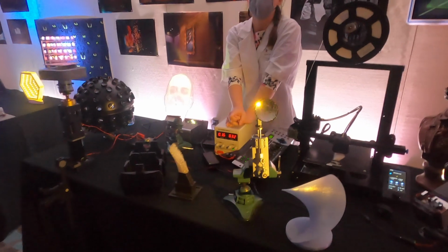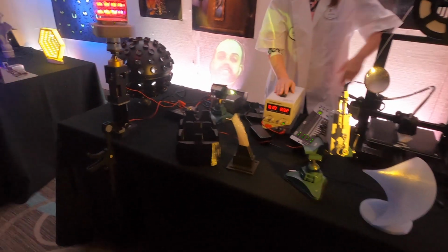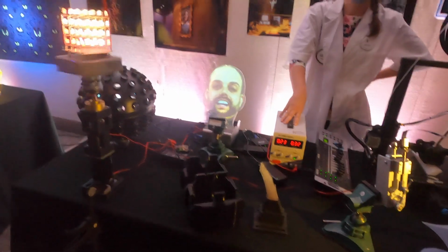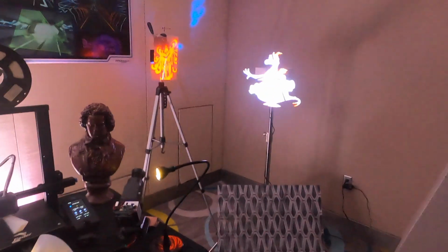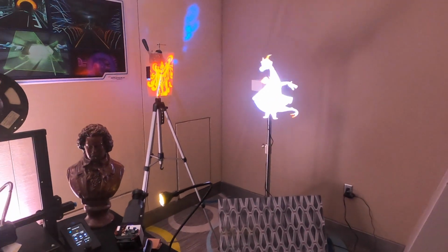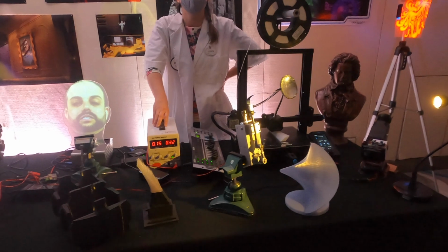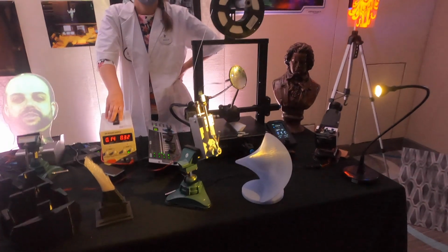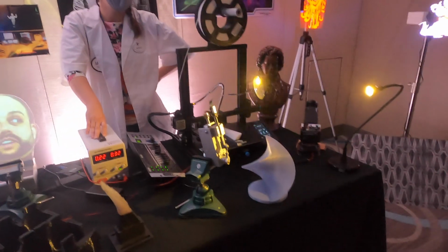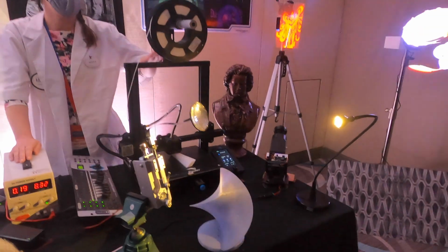Hello. Welcome to the Imagineering lab. We work for Walt Disney Imagineering, developing the special effects for attractions and hotels and restaurants around the world. These are some of the tools and technology we like to use: motors, mirrors, lights, projectors, a lot of 3D printing.